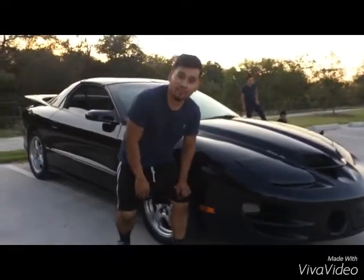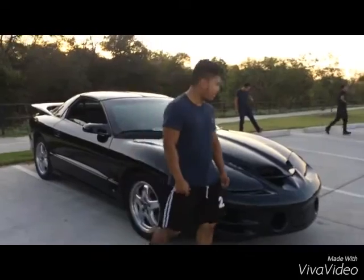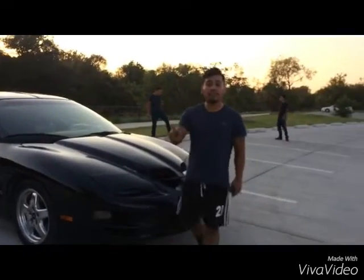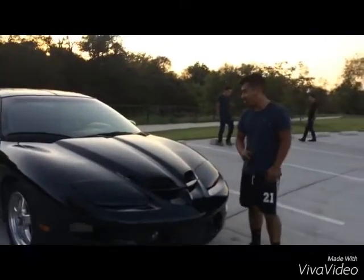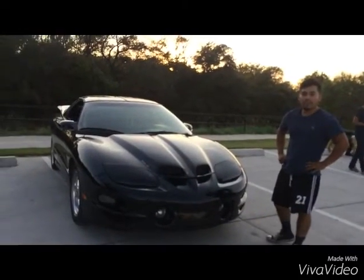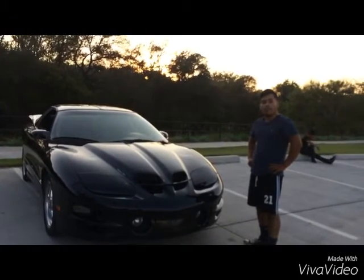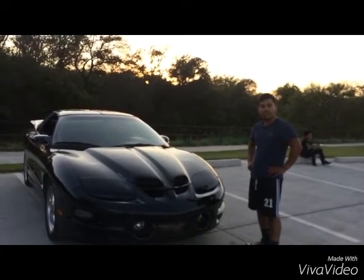Ladies and gentlemen, it starts with a dream. This is actually my dream car right here. This is my second car, my second WS6 that I own. Unfortunately, the first one got totaled because of a hit and run, but this one's way better. Her name's Blackbird.